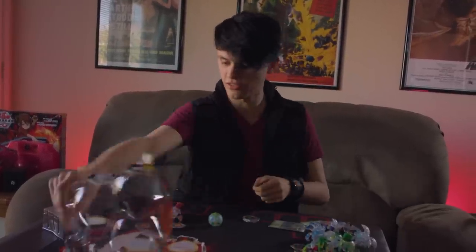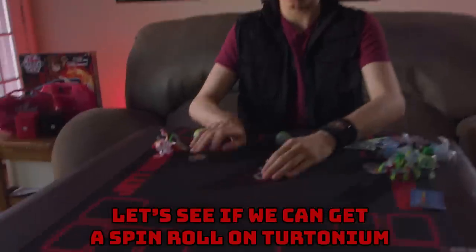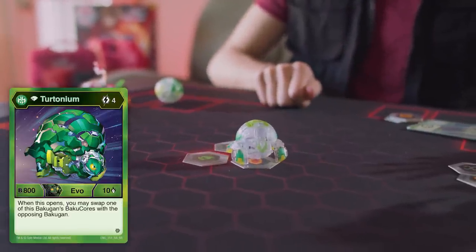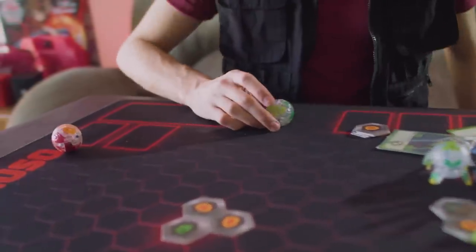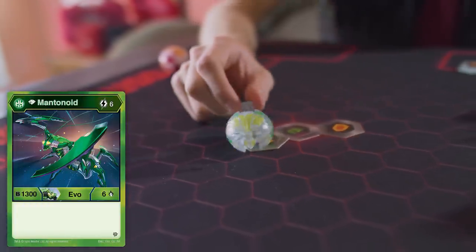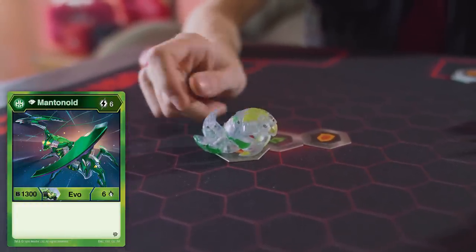Yeah, I super don't have enough time to go through all of the cards, but that's fine. Let's see if we can get a spin roll on Tritonium. Wouldn't that be fun? Okay, here we go. Yeah! Flawless. Mantanoid is one of Connor's favorite Bakugan, the man behind the camera. Okay. Oh, yes! I'm so glad Mantanoid also got a diamond version, but I wish they would do an ultra diamond Mantanoid.